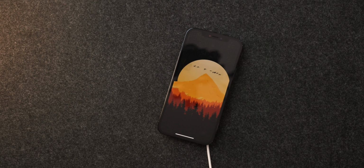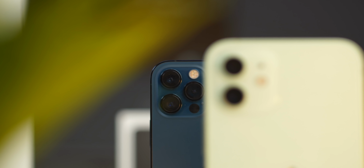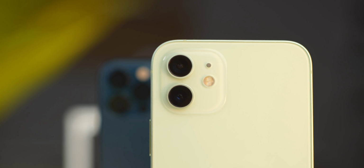If you're in the ecosystem, it's hard to get more value than just the regular iPhone. Things like IP68 certification, wireless charging, optimized software are all here, and the cameras are still great. I mean, look, you could spend a lot more money on an iPhone, but if you just get the regular iPhone, that is good enough for most people, including myself.